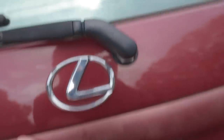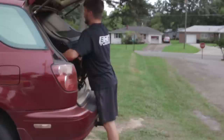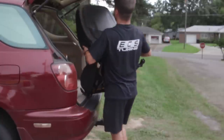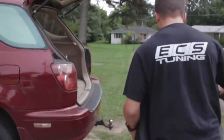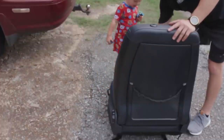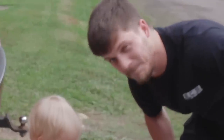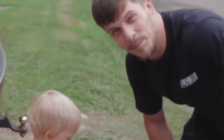Come on, buddy. Let's go look at Daddy's new seat. Come here, buddy. Jeez. What color is this right here? Black. What color is this? Blue. Yeah. And blue right there, too. Yeah, it's blue.